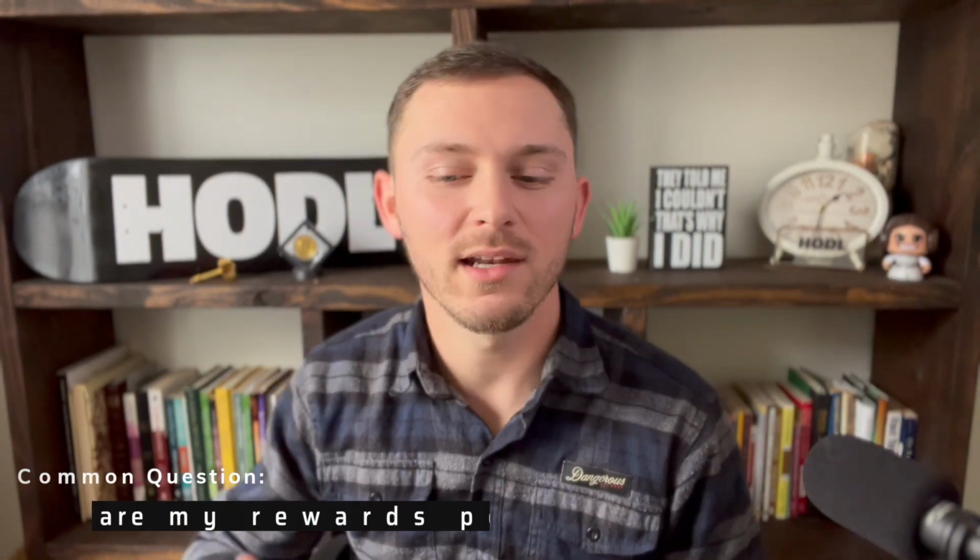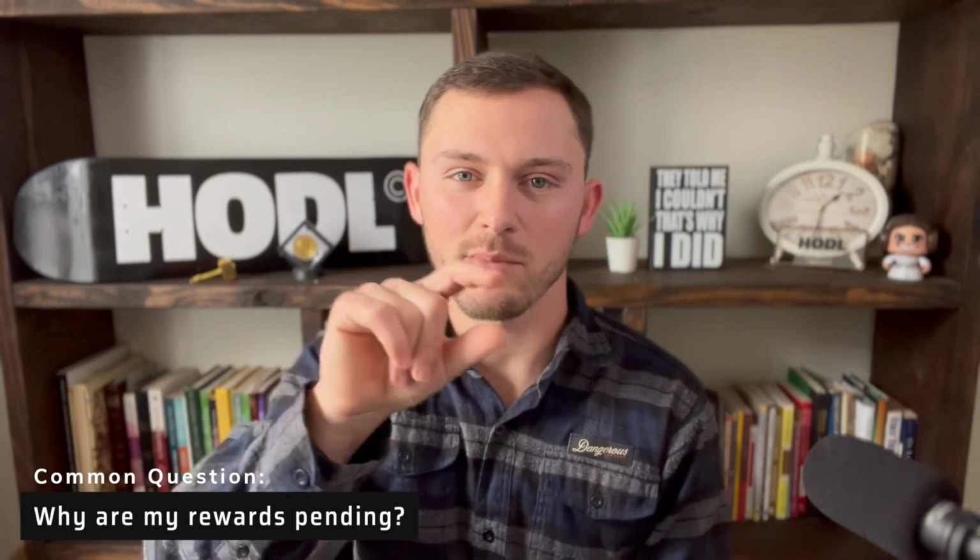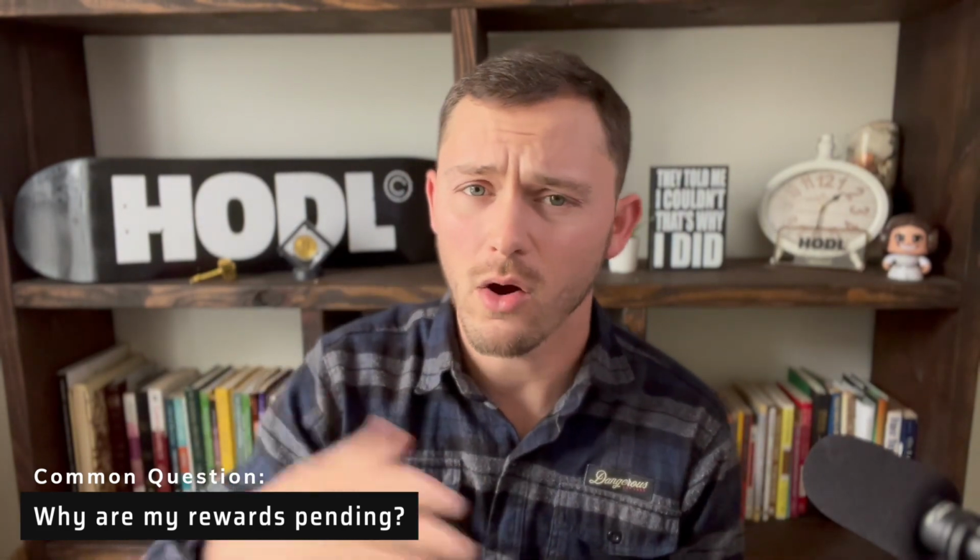All right, let's see, pending rewards. So sometimes you'll see like pending rewards. Rewards are pretty much always happening same day. So I don't think I've ever had one that took longer than a day for me to get my 4% reward. Normally it's like within a few minutes or within an hour, and you've already got your rewards for that transaction. So that answers that. Let's see, Apple Pay.